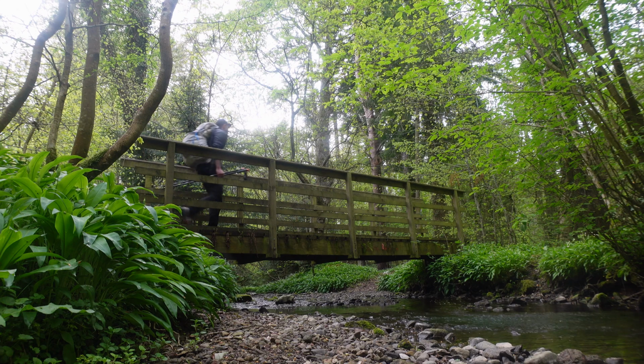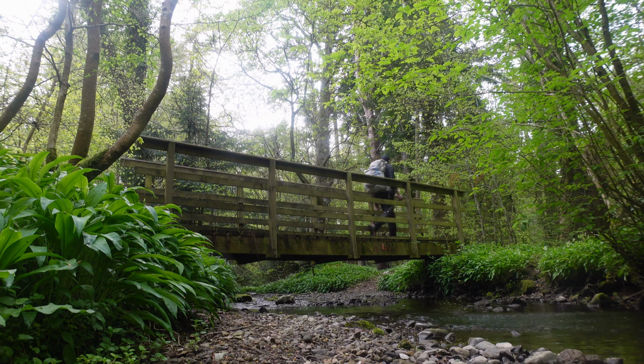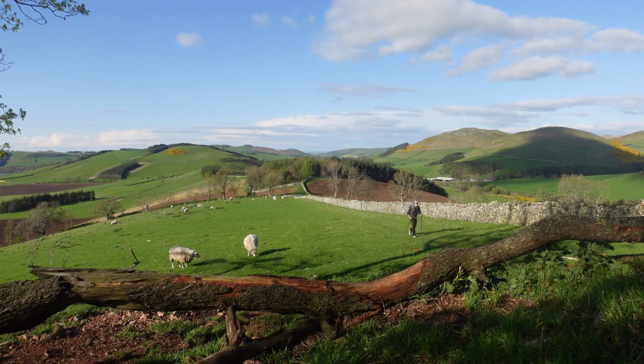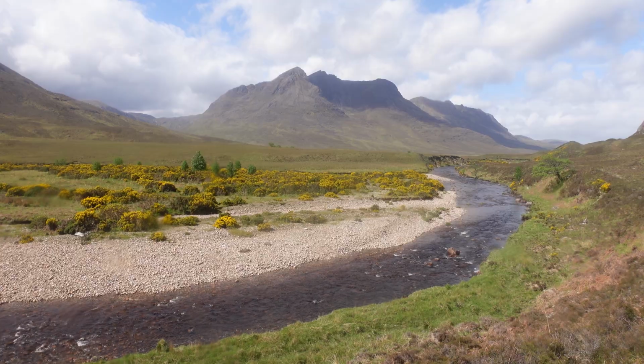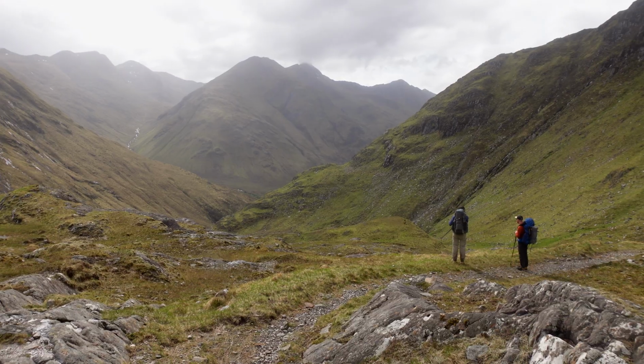You go through a nice range of landscapes on this trail, from lovely Scottish countryside and farmland, to walking along a canal for a while, and of course you have the beautiful Scottish Highlands.